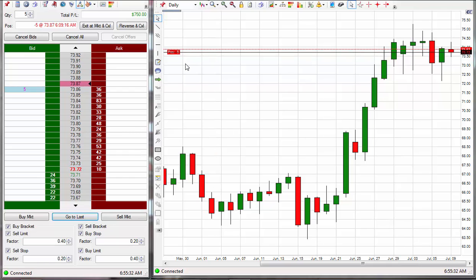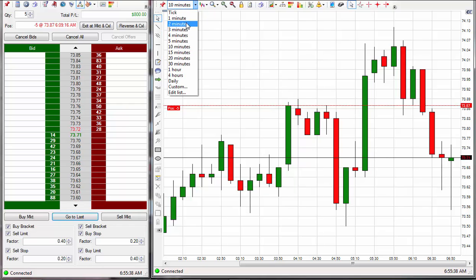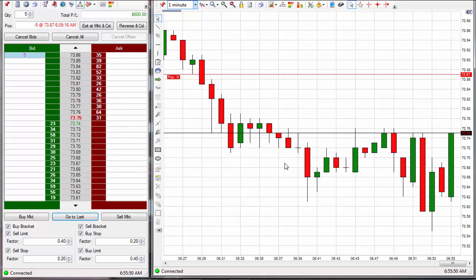It is incredibly choppy here today. Let's take a look at the 10-minute. Can't really see it on the 10-minute, but the 1-minute you can. It's just chopping up and down these big lines here. Very, very choppy. Anyway, I have a protective stop in place. Can't lose on the trade.